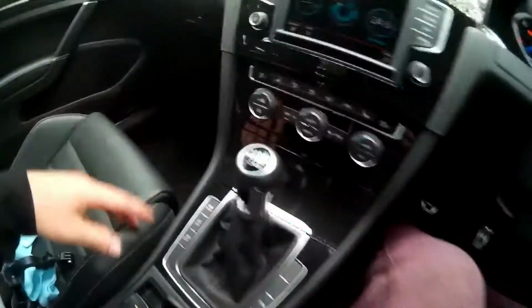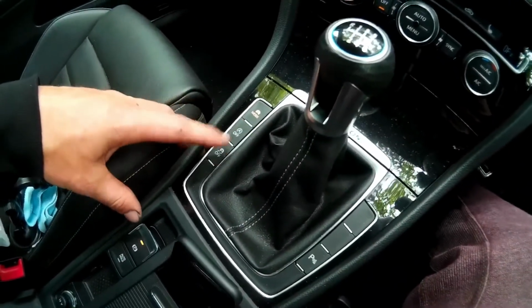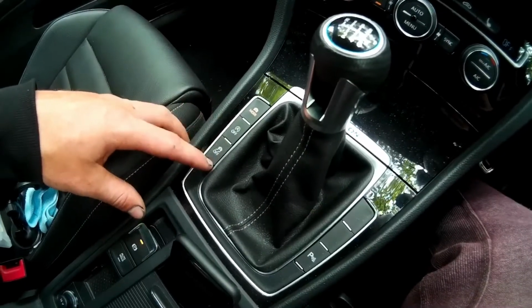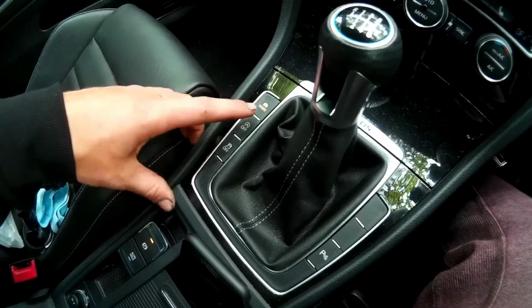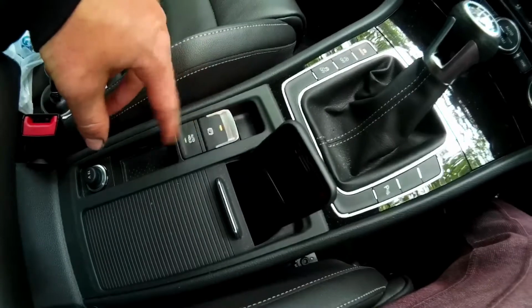Your fuel economy goes down quite a fair bit, but other than that, you've got traction control off. Now my car doesn't have a button for traction control off. I don't know why. It is a bit weird. Obviously, start-stop, parking sensors, manual, and the handbrake.